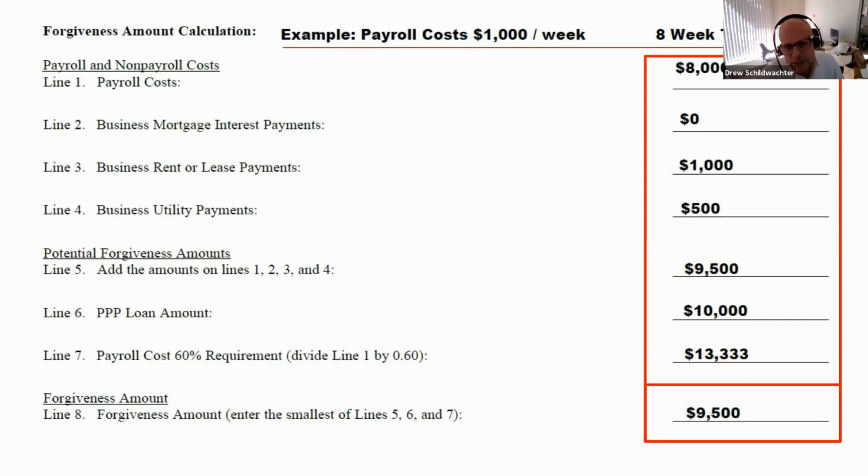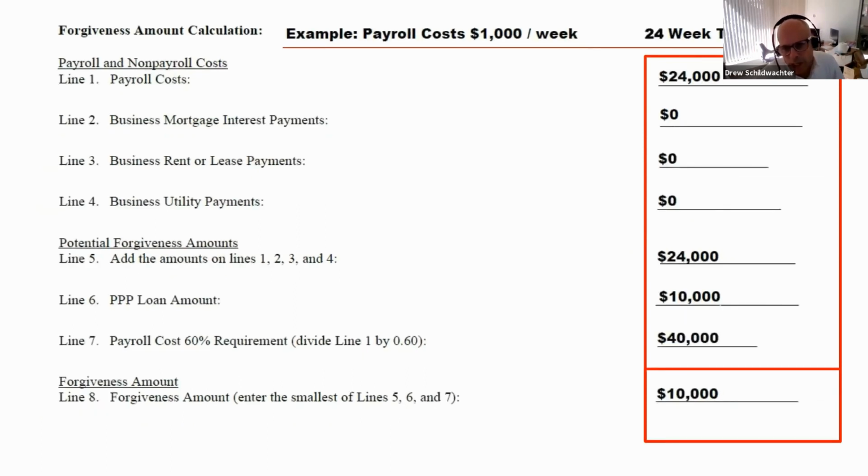The next slide is a different way to approach this. We went back to the same company. We just selected a 24-week time frame and made it super simple. Just going to do payroll. We're not going to care about the mortgage interest or lease. We're not photocopying any bills. And we put that $24,000 into line 5. We got our $10,000 loan. We do our math, and voila, we got total forgiveness. So we think there's a success strategy here.